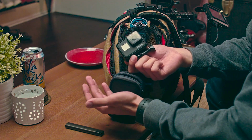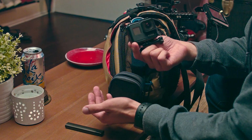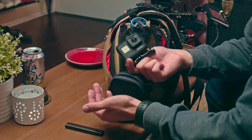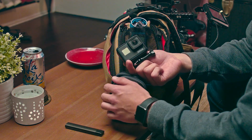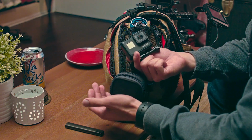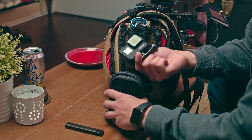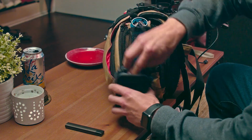And as long as the space is lit properly, these things really blow me away in terms of the quality of footage that they put out, as well as the internal stabilization. That's GoPro's entire marketing campaign around this camera, is the hyper smooth stabilization, but rightfully so. It's a phenomenal piece of technology that they've put together. So that's in the front pouch.